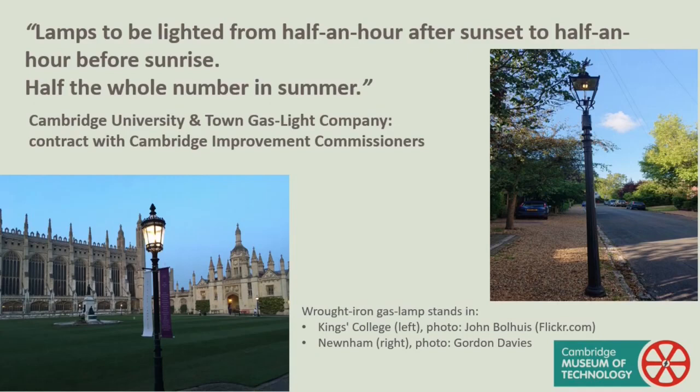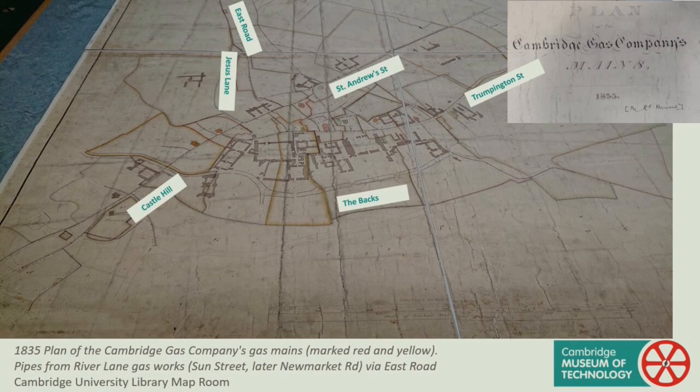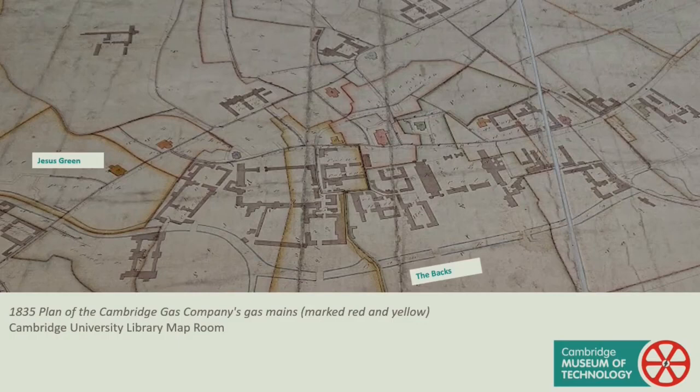A plan of Cambridge Gas Company's mains from 1835 in the Cambridge University Library map room shows that, just a year after incorporation, the company's gas mains had travelled from the gasworks via East Road and Midsummer Common, encircling the Collegiate Centre along St Andrew's Street, Trumpington Street and the Backs, and were expanding along the major arterial roads to the north and south of the town.